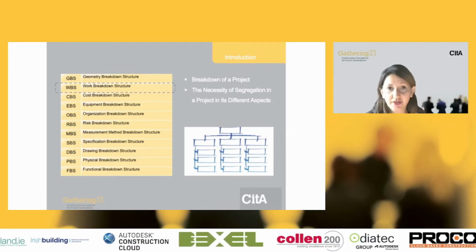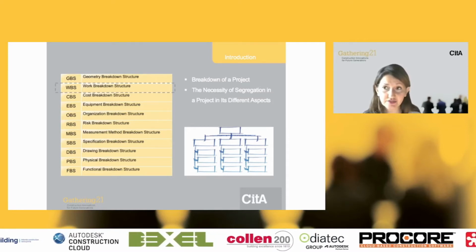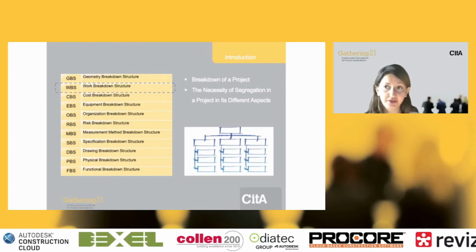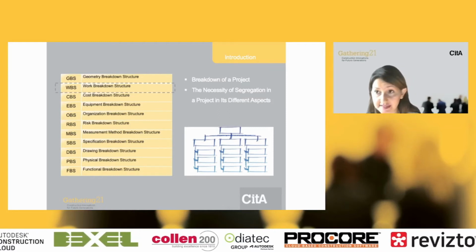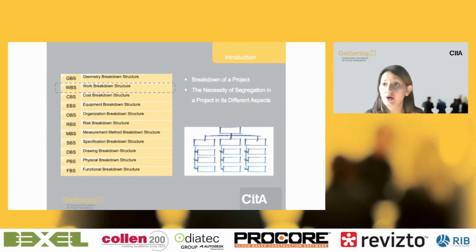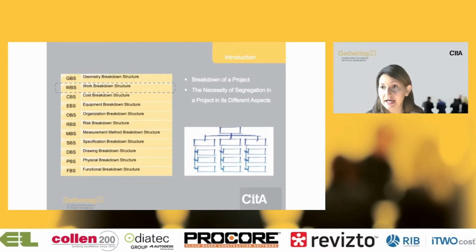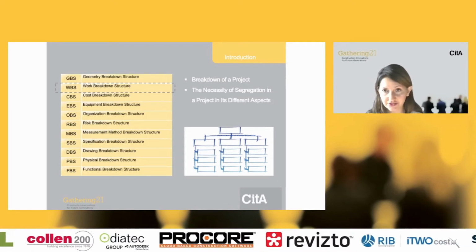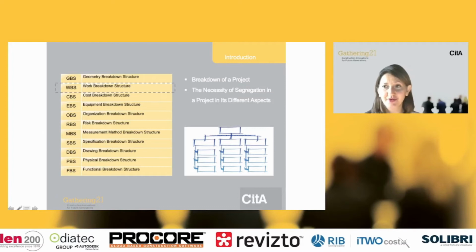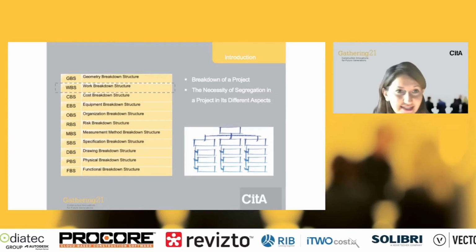And again, I'm saying which of these breakdown structures could be used depends on two elements. First, the goal of the project, which for us was to organize the time and the cost of the whole project. And second, it depends on the nature of the project. So many aspects are involved during this project. For us, for La Rotonda of Verona, the shape of the project was the main nature of the project. Next, please.